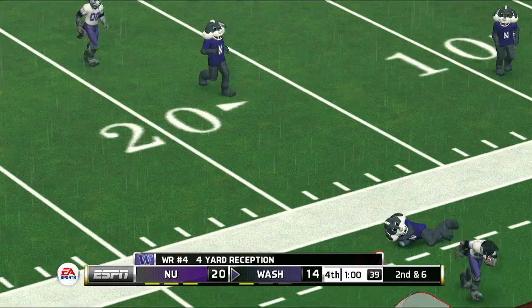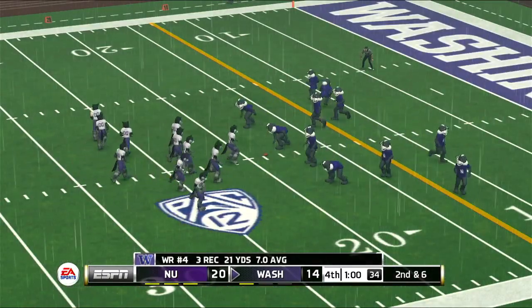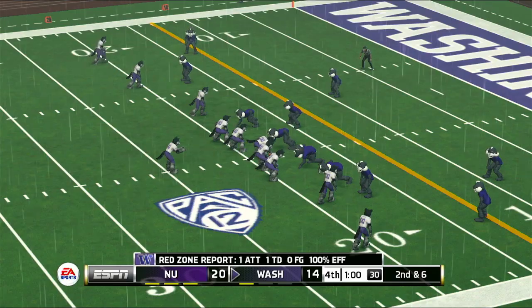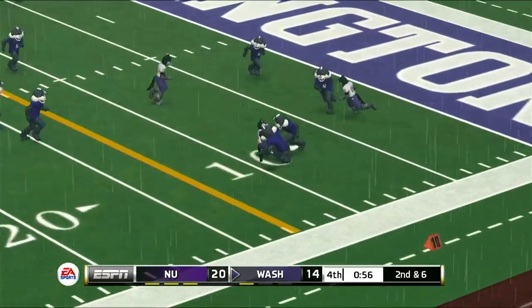Knocked out of bounds at the 19-yard line. From the 19-yard line, second down. The defense has got some of their best pass defenders on the field. They set up in the dime to counter that 5 wide receiver set. Gets it out to him again.